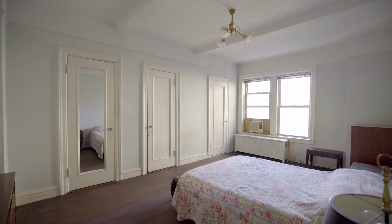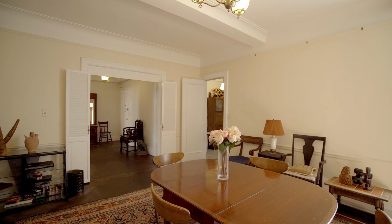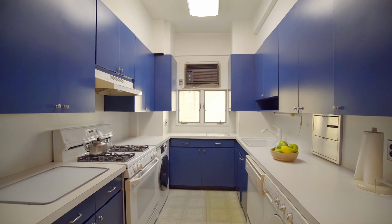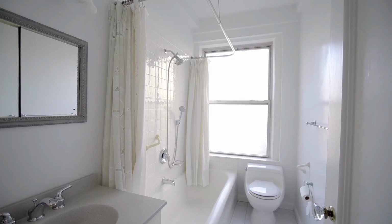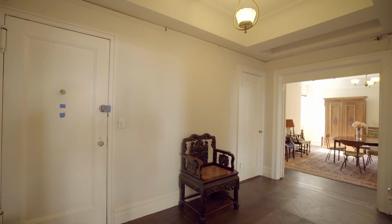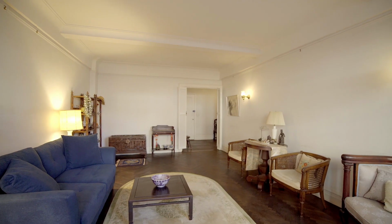Today, let's take a look at this huge, classic 5-room home here at 250 West 94th Street. You can bring your architect or contractor to renovate this diamond in the rough. Yes, this apartment has the best bones in the city, huge rooms and a great layout. And it even easily converts to a 3-bedroom.